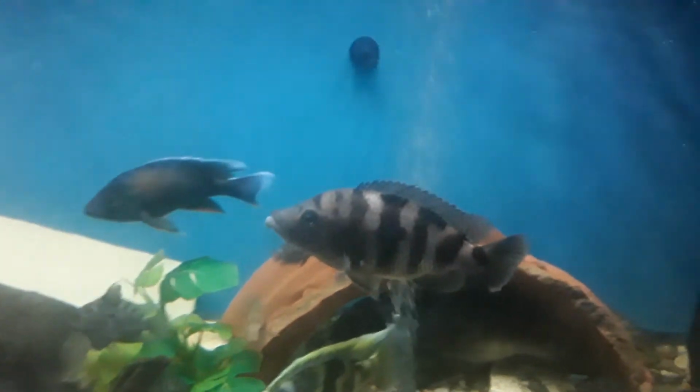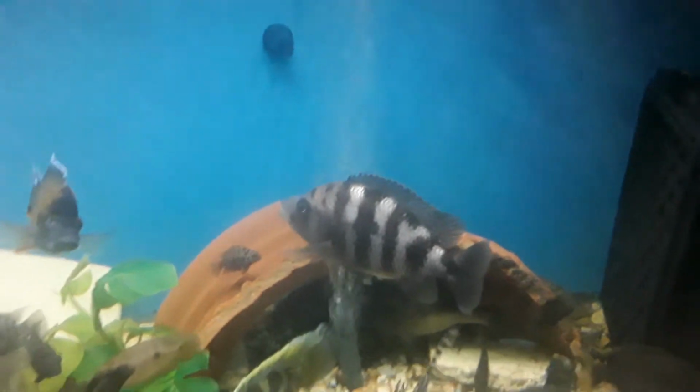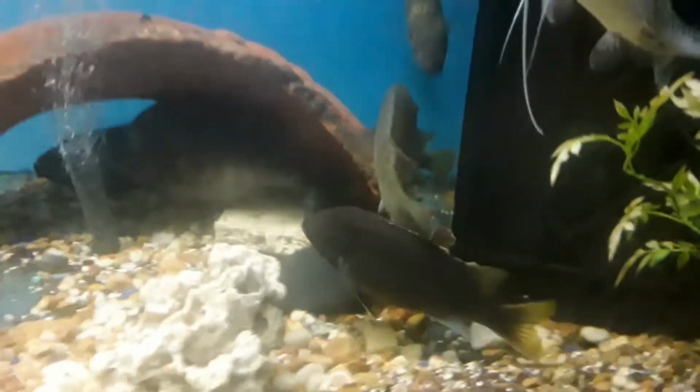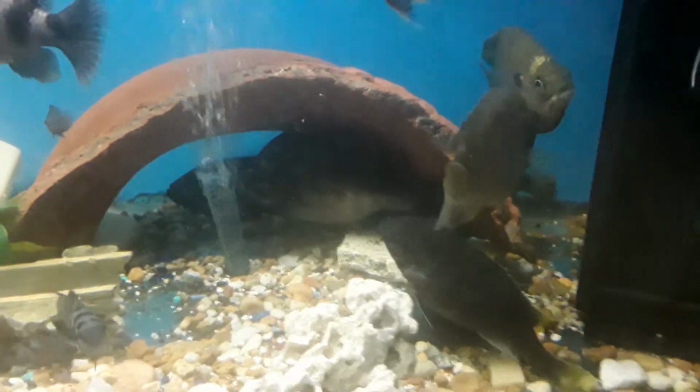A venustus, peacocks, a wild caught mahara. I think that one is him right there. There's a Jack Dempsey in the back. What else we got inside here? There's a sunfish. Another sunfish.